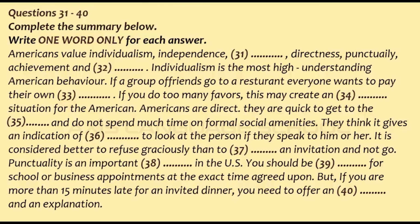Great value is attached to time in the US. Punctuality is considered an important attribute. As with all values, there are different rules of acceptability in different cultures. In the US, you should be present for school or business appointments at the exact time agreed upon. In social appointments, you can arrive 10 to 15 minutes after the agreed upon time without giving offence. If you are invited somewhere for dinner and are more than 15 minutes late, you will need to offer an apology and an explanation. A phone call explaining you have been detained and will be late will save face for you and patience for the other person.